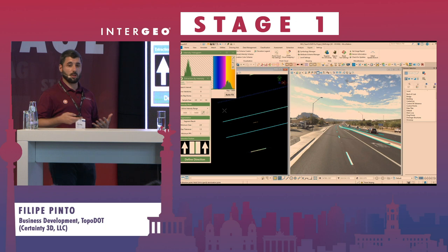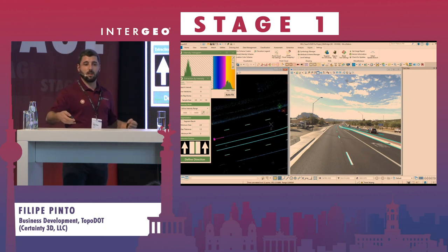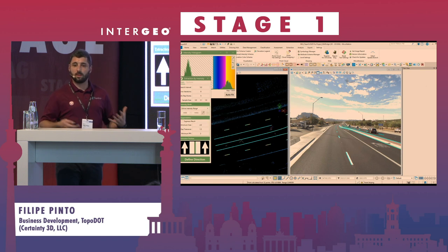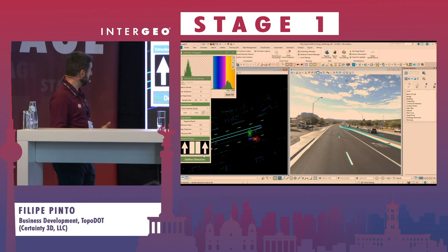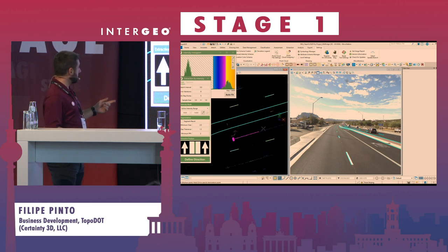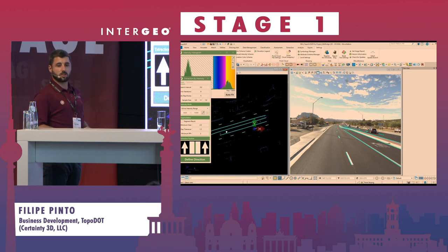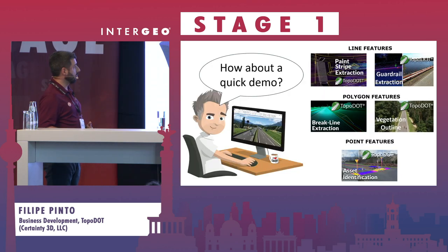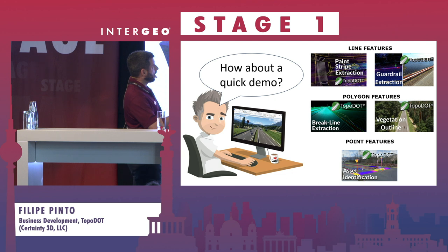And from here you can tell your customers, look, you have this amount of paint stripes. If you want to repaint them, here are some insights that you can use for maintenance and operations. So a very simple process, like I said: a start point, a direction, and that's it. The software vectorizes for you automatically. Let's see another line feature example, a guardrail.